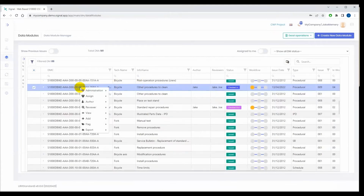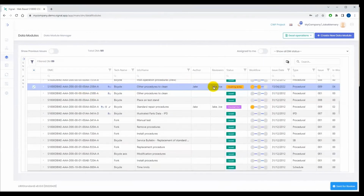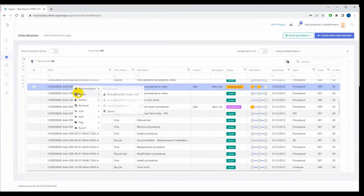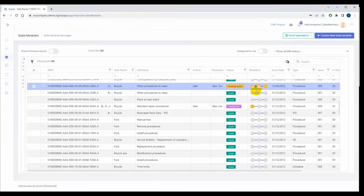Okay, so what we would now do as the author is send it for review. Now what this would do is it obviously sends it to me first, because I've also allocated myself as the first reviewer in this example. So what I'm going to do, I'm just going to immediately approve this, okay, and obviously what that does then is send it across to our external customer, Joe.